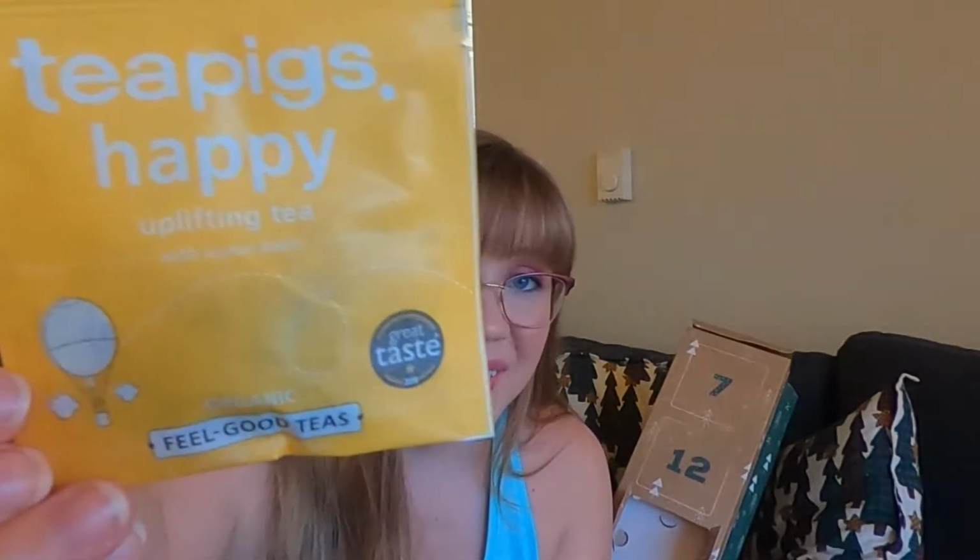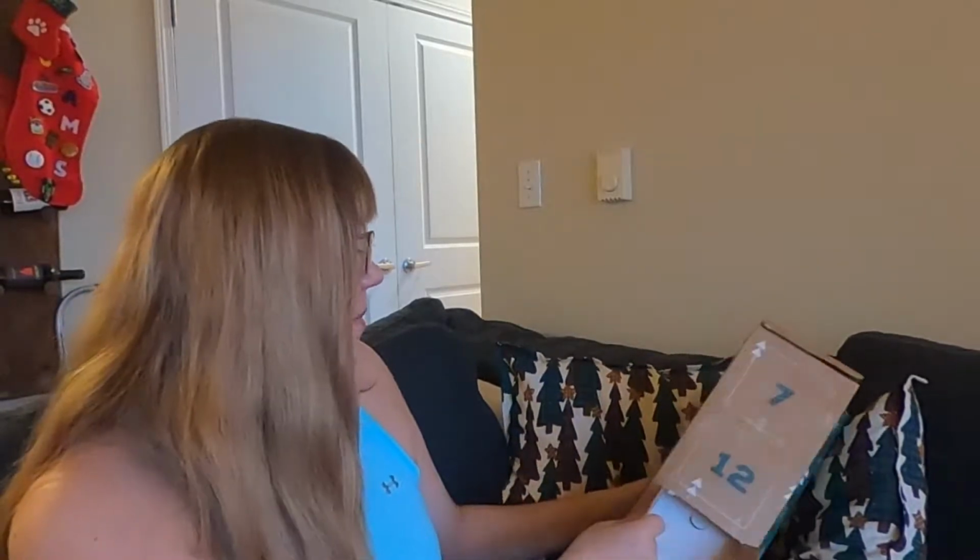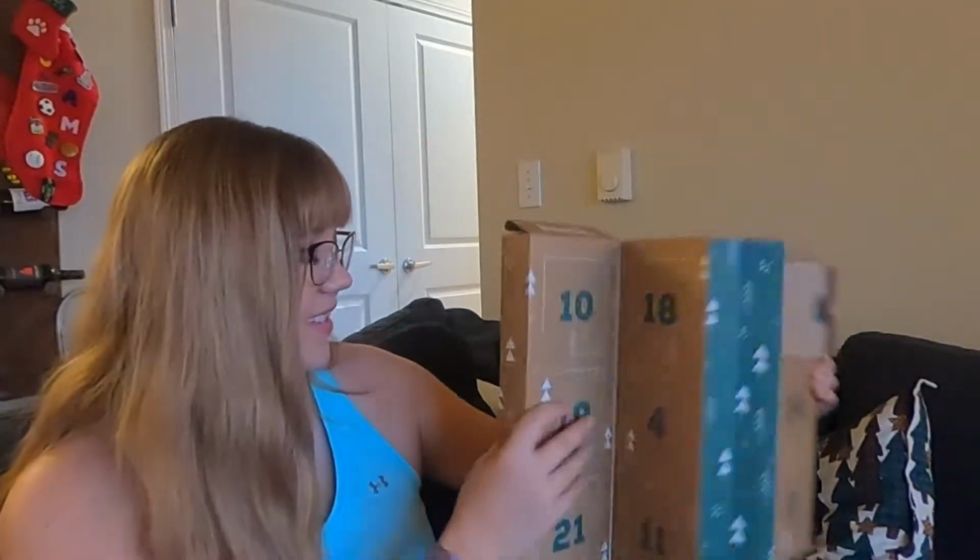Helter-skelters, hot air balloons, kites, and pandas. According to TeaPigs, these are the things that make us happy. If you don't have a kite or a panda, has a little exclamation mark after it. Try this uplifting blend of turmeric, apple, and lemon balm, historically drunk to improve mood and reduce anxiety. Oh my gosh, this is so cool. This is so fun. Okay, number 4, back to the side.